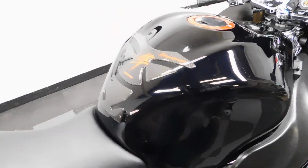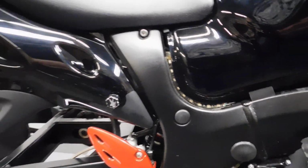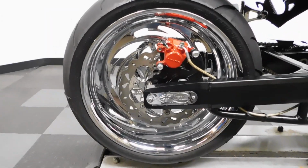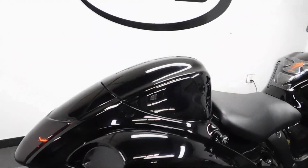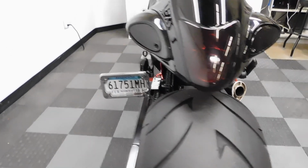Tank pad. Body light kit. A Brox exhaust, a 300mm rear tire kit with an extended swing arm, passenger seat cowl only, smoked lens covers.